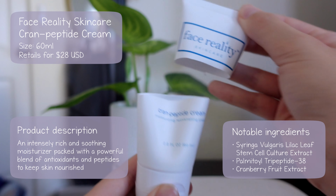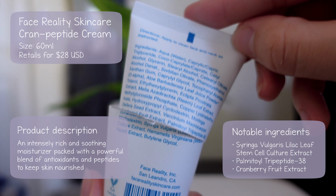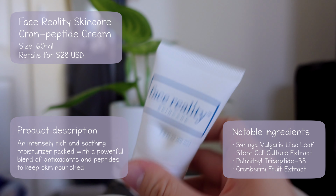This is a 60 milliliter tube that retails for $26. It's an intensely rich and soothing moisturizer packed with a powerful blend of antioxidants and peptides that keep the skin nourished. Like I said, it's a really good, deeply moisturizing cream, and I would highly recommend this for mature skin and dry skin, as well as dehydrated skin.